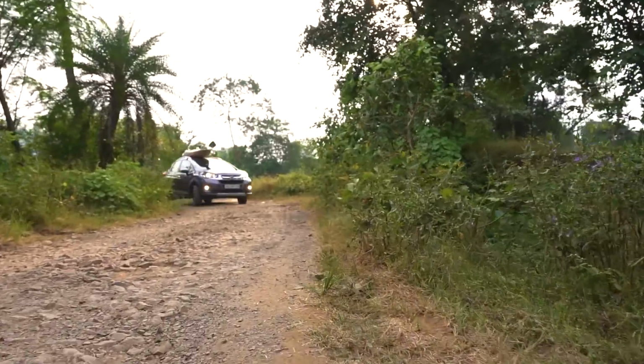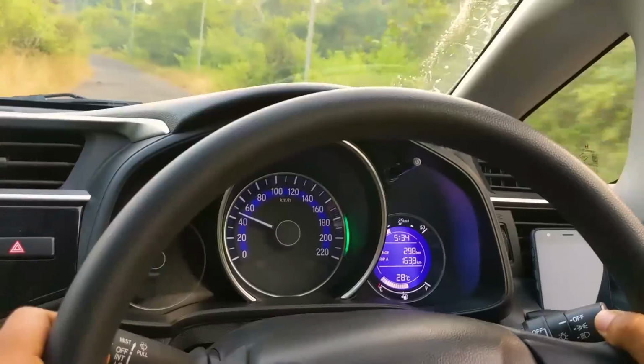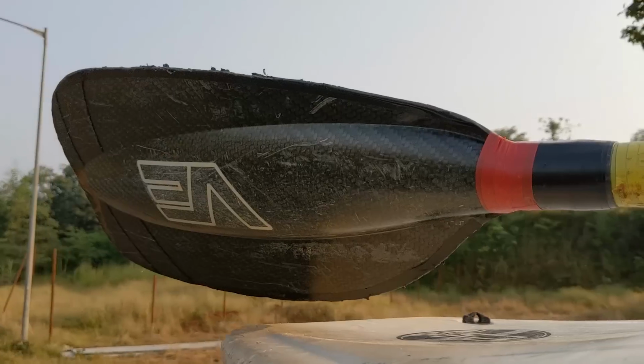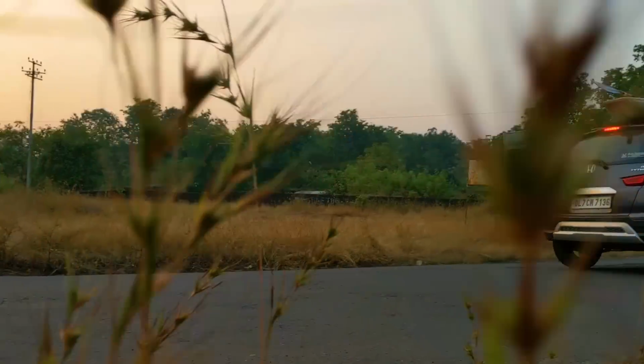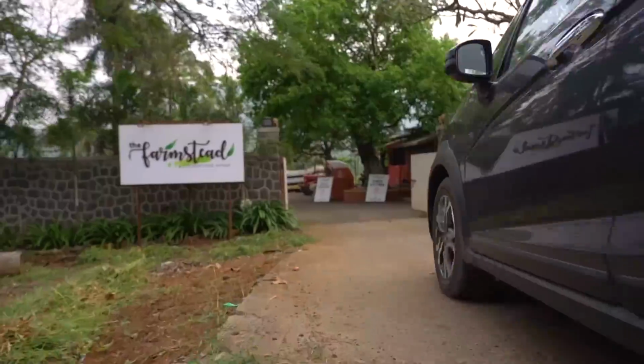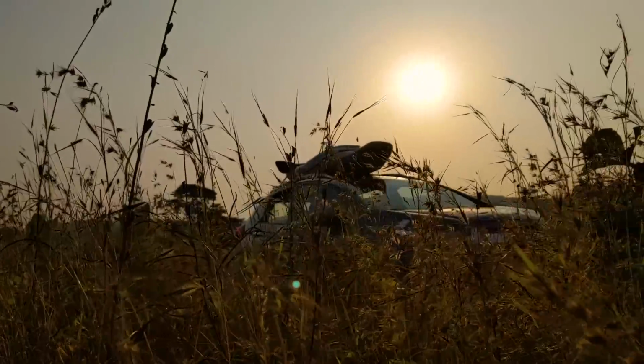With the Honda WRV acting as our enabler, our friend Samir, an expert rower, and I headed out to the Farmstead. Located just about 50-odd kilometers from Pune, the Farmstead is a unique place that offers adventure activities and agro-ecotourism. The Farmstead also offers the thrills of river rafting to visitors.